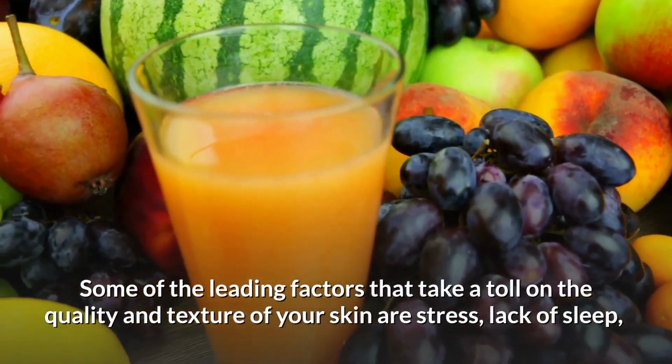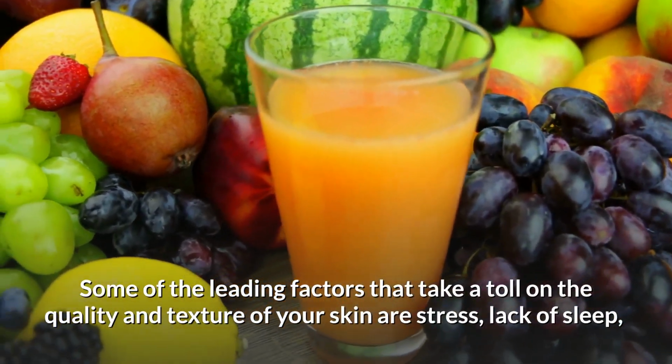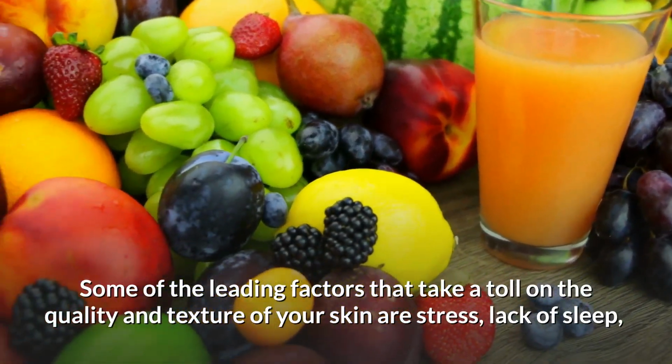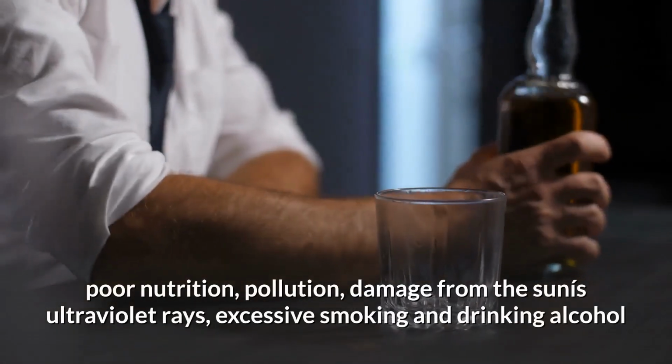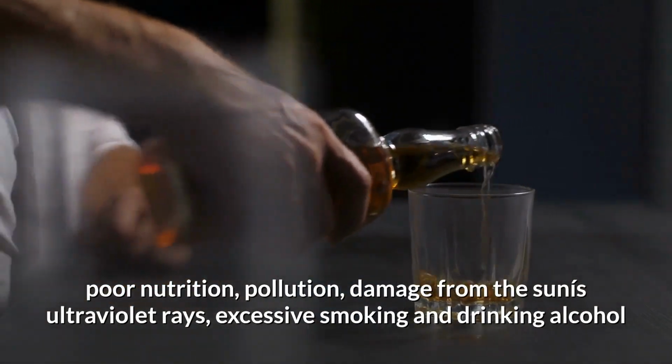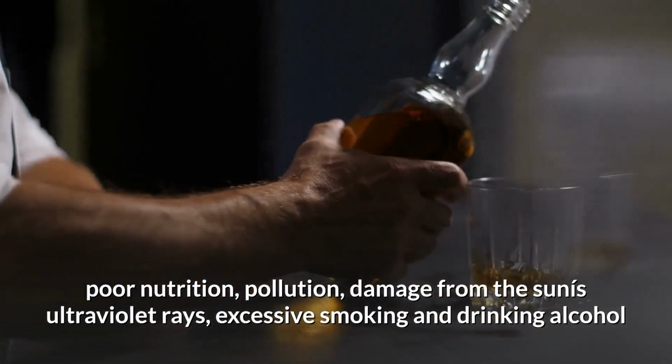Some of the leading factors that take a toll on the quality and texture of your skin are stress, lack of sleep, poor nutrition, pollution, damage from sun's ultraviolet rays, excessive smoking, and drinking alcohol.